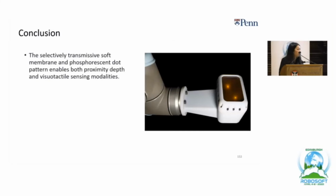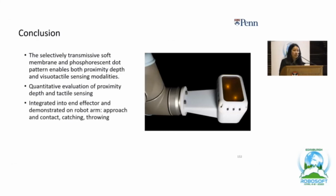So in conclusion, we presented this selectively transmissive soft membrane and phosphorescent dot pattern that enables both proximity depth and visuotactile sensing modalities. We also showed a quantitative evaluation of the proximity depth and tactile sensing. And we showed how the sensor can be integrated into an end effector and demonstrated on a robot arm with approaching contact, catching, and throwing.